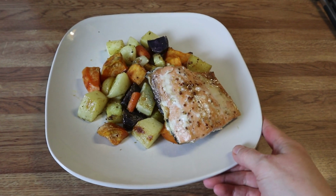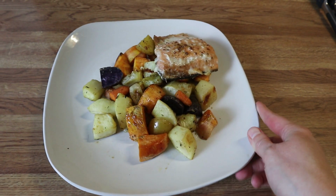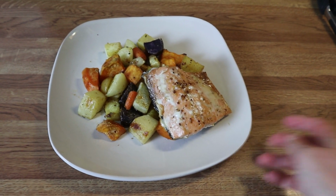Okay, here is my plate. You can serve this however you want. This is absolutely delicious, and this is what we're having for dinner tonight.